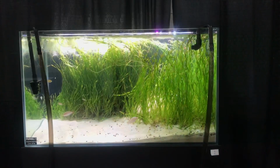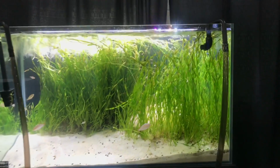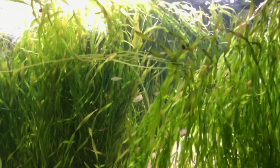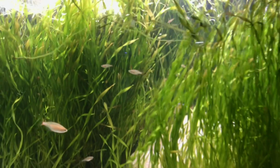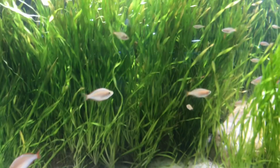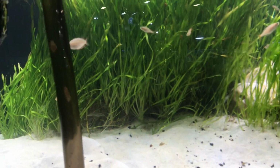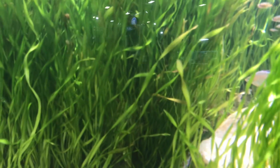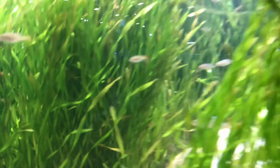Let's go. So here's the first tank. More of a biotope, I would say. Just using, looks like twisted Vallisneria tortifolia, I think, and fine kind of sandy substrate. We've got some beautiful dwarf neon rainbow fish, and yeah, different style. There's some floating plants on there as well. Not sure what species they are actually, I have to ask what they are.